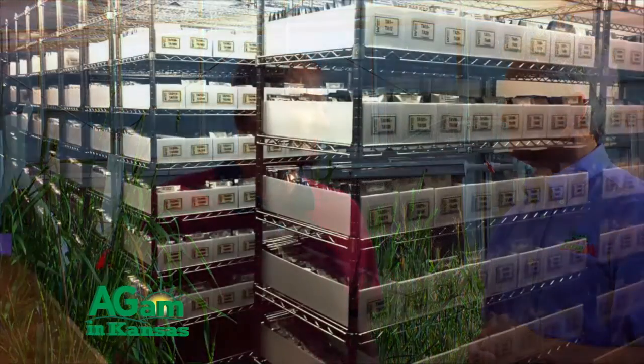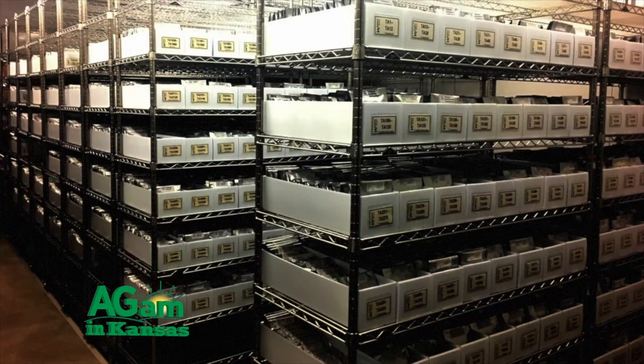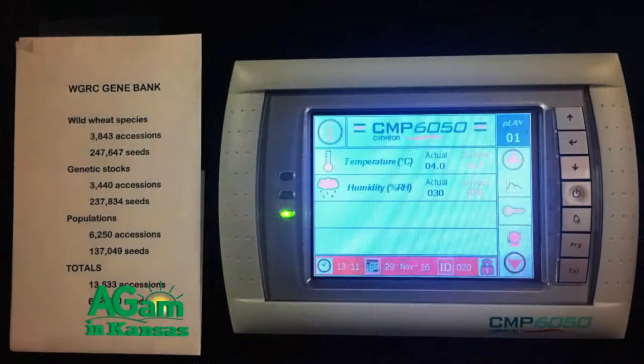John, tell us a little bit more about the seed collection. Okay, so we used to be housed in Throckmorton Hall, and we have been funded by the Kansas Wheat Commission for a number of years trying to transfer genes from Aegilops tauschii into wheat. When the Wheat Commission established this new building, they made very nice facilities for us, and the gene bank was moved from Throckmorton here. The gene bank now has about 15,000 lines in it.